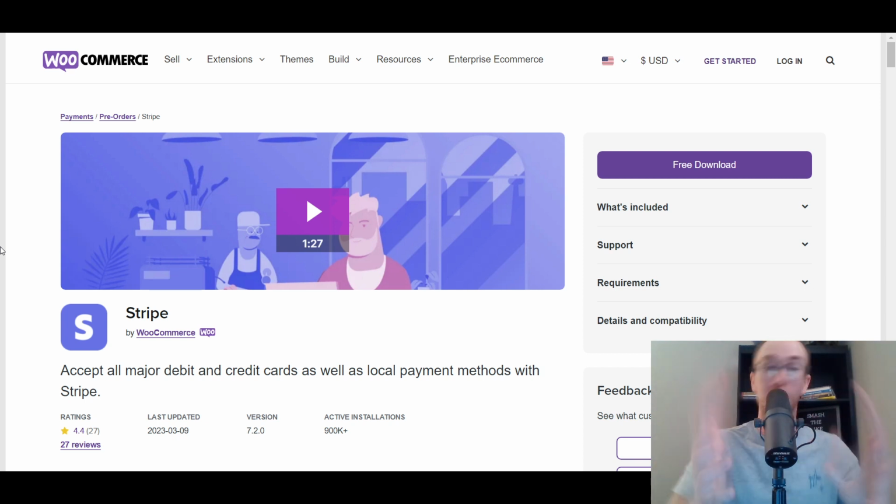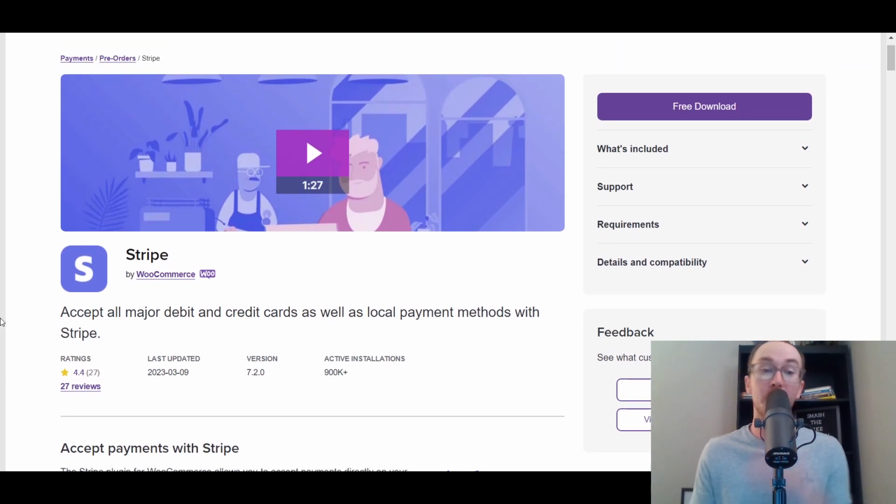Okay, so Stripe at the number 1 spot should be no surprise for WooCommerce payment gateways. Stripe is really one of the best payment providers to process payments, not only just on your online store, but in general as well. Stripe has a lot of different integrations, and of course, it does not stop there at WooCommerce. They do have a direct integration with WooCommerce, and Stripe allows you to accept all, of course, major debit and credit cards, as well as local payment methods with Stripe. As you can see here, they do have almost 1 million active installations currently on WooCommerce, which is really cool.